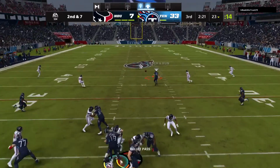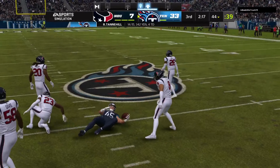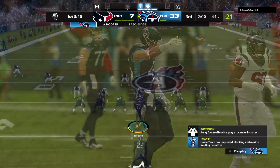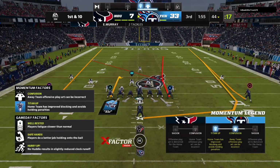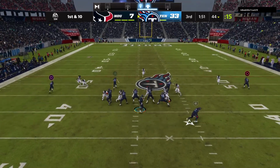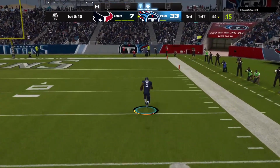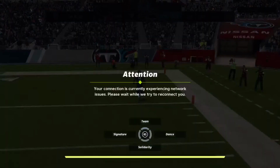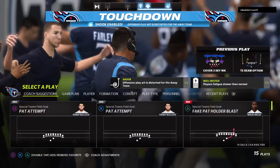On 2nd and 7, Tannehill. It's caught by Hooper. And he'll get this one way up just shy of the 45-yard line. On 1st down, Tannehill. He's going to wind up and air it out. Oh, wide open. Complete. Touchdown, Titans. Make that now 4 touchdown passes for Ryan Tannehill.